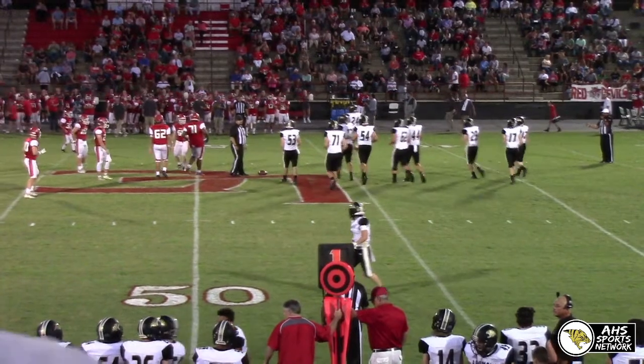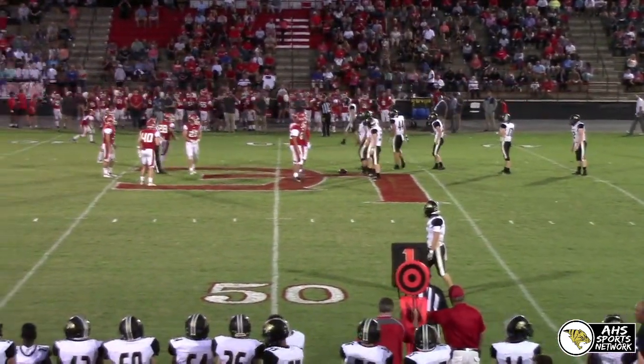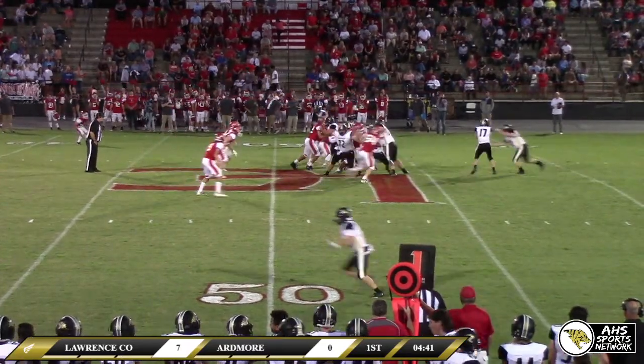We moved the ball pretty good. We would have a play here or there where we'd get stopped in the backfield on that first drive, and that put us behind the chains and forced us to throw the ball. Kind of got us in trouble that first drive, so looking forward to seeing what we're going to do here.